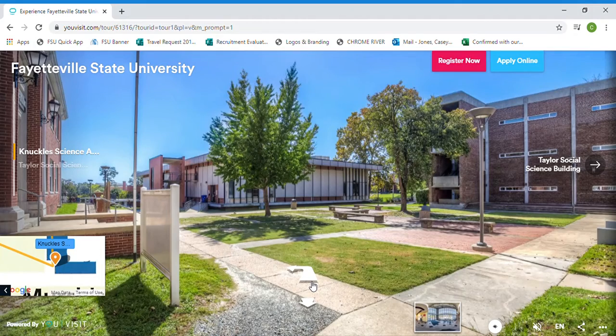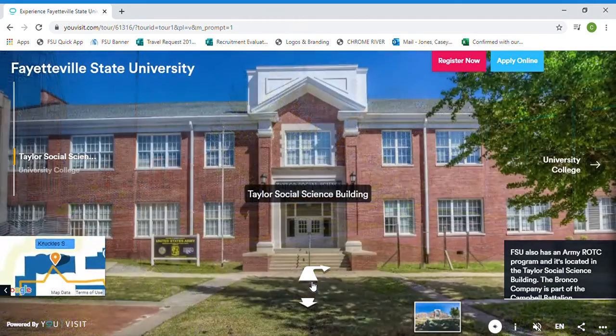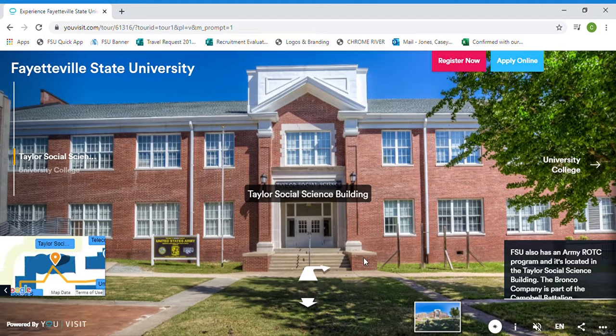In the quad area between our Knuckles building, we also have Taylor Social Science. So this is a home of our Army ROTC, as well as our sociologies, anthropology, and even some of our critical thinking courses with philosophy. On the bottom floor, on the left, is our Army ROTC offices, and then on the right is our classroom areas. The second floor, or the highest floor for all of our academic buildings, have our professor and our advisor offices who have office hours.